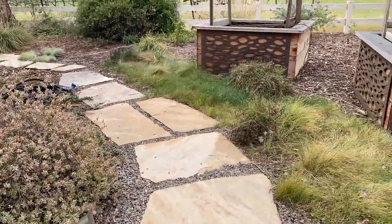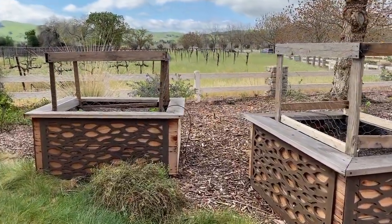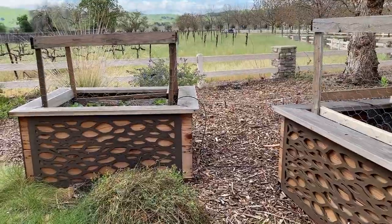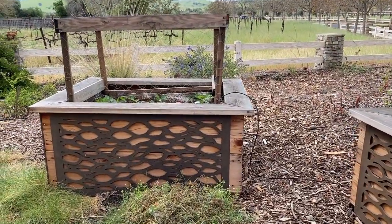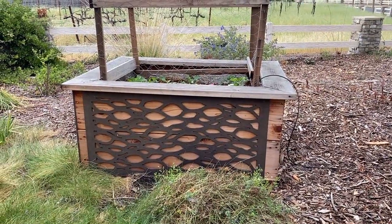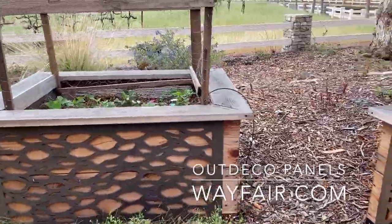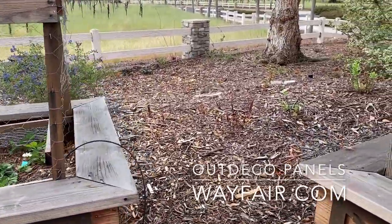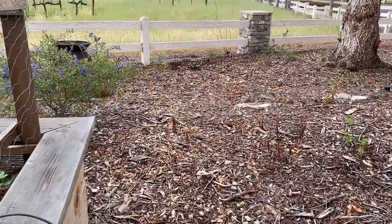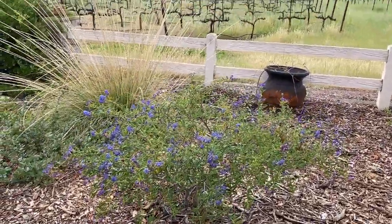These vegetable bins, boxes, flower boxes, we've faced with this wonderful product called Out Deco Panel. It's recycled compressed eucalyptus made in Australia. And you can use it as a screen. You can use it like I did. All sorts of wonderful things that you can do.